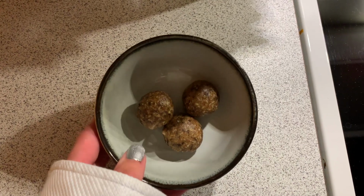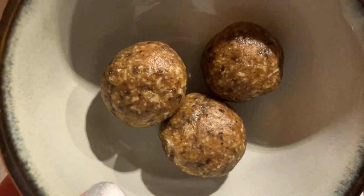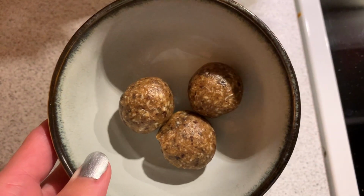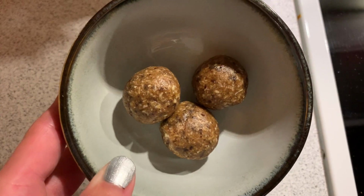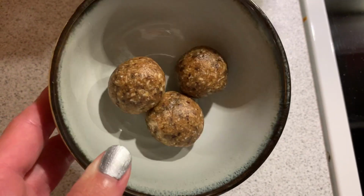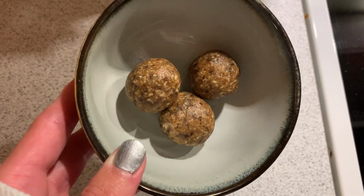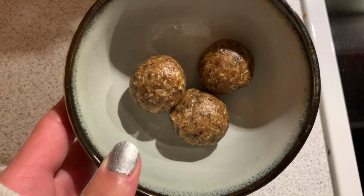They are so good, and they are such a great alternative if you want to eat healthy but you love chocolate or sweets, then they're really satisfying. They have a lot of healthy ingredients, like coconut oil and cashews and almond butter and all sorts of good things. So really recommend these. They are so yummy.